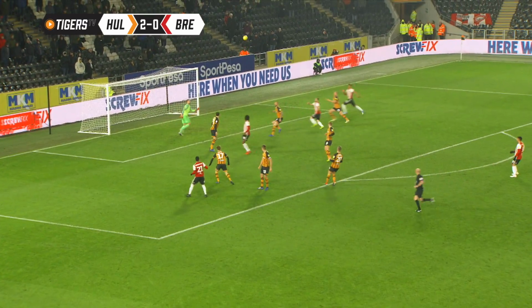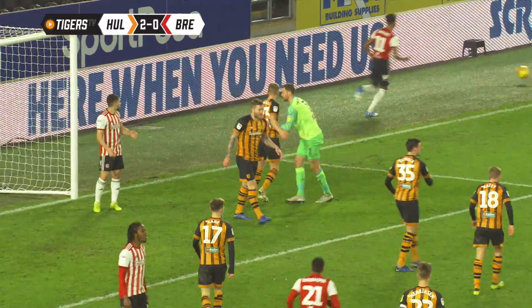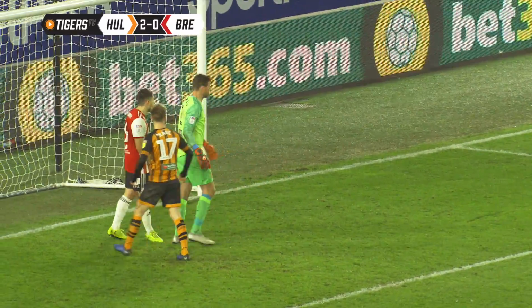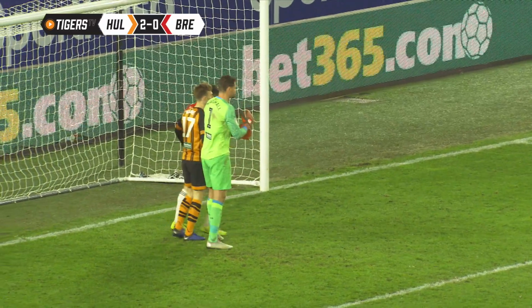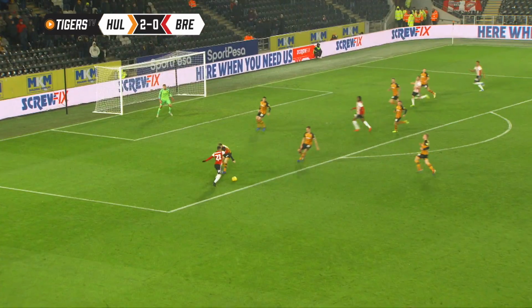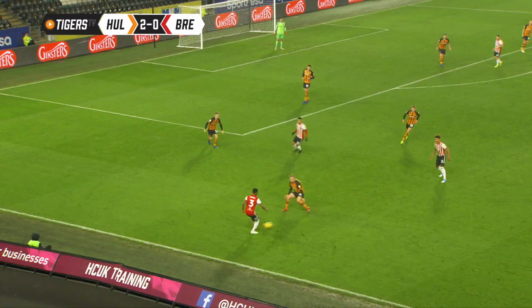Benrahma. And there's a little bit of a deflection there. Marshall just turns it behind. And out of play it goes for a corner. So Marshall called upon 7 minutes into the second half as Benrahma tried to tease his way into the box. Two men waiting at the back. Neither of them could get a touch.